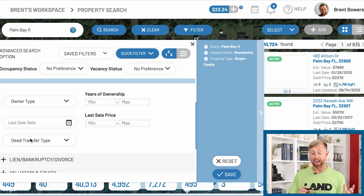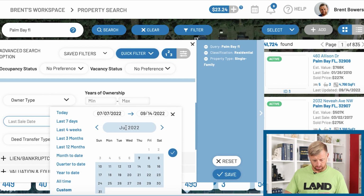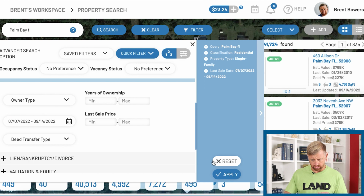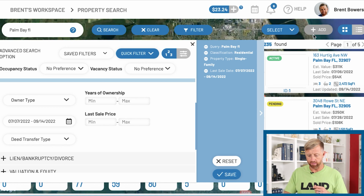Oh, that's what happened. I didn't select it for the last sale date. Here we go. It didn't save. So we want it from there. Check that box and apply that. Sometimes it helps to make a little mistake, so now I can show you how to fix it. And then here we go.